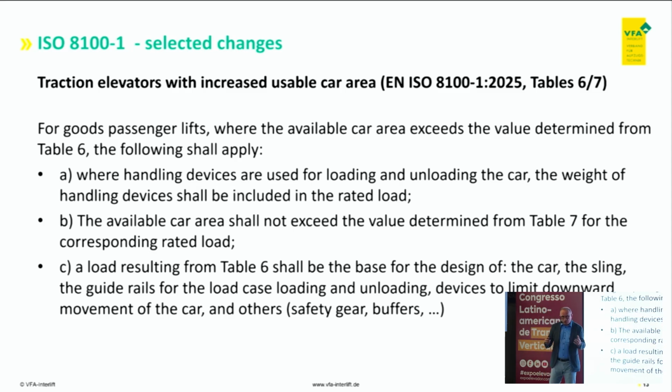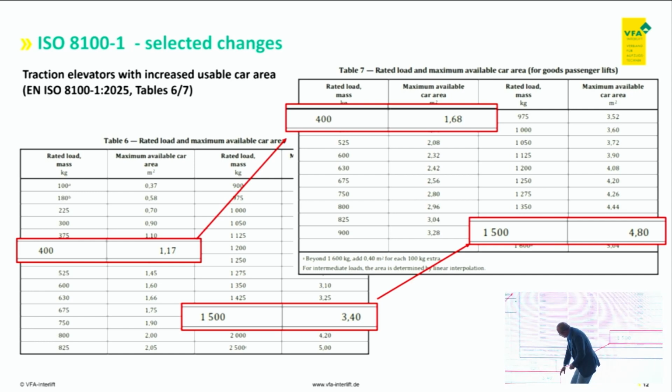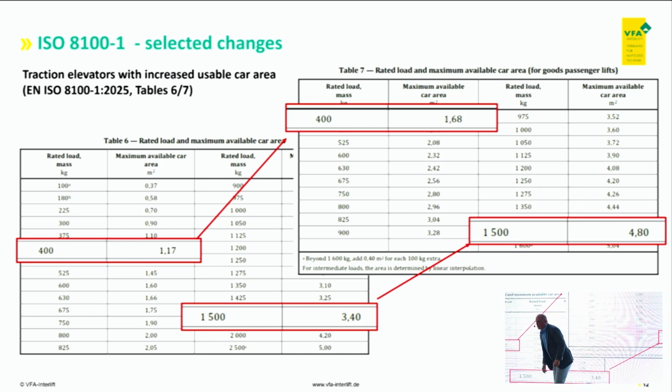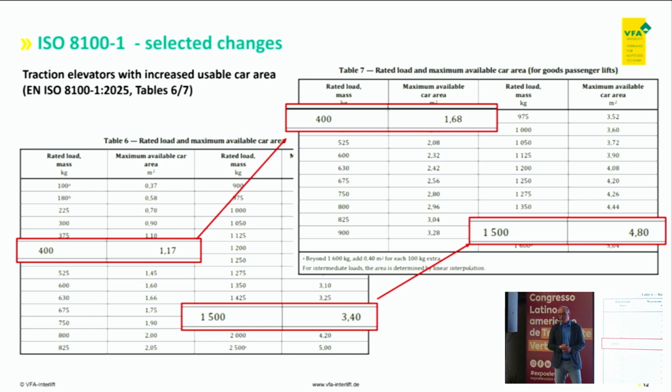You are not allowed to exceed table 7. This is clear, but also you have to take into account the car, the sling, the guide rails, safety gear, and all the other things have to be calculated according to a higher load. If you look here, 4.8 square meters would almost be in this area. So you have to calculate the lift for almost 2,500 kilos to be on the safe side.